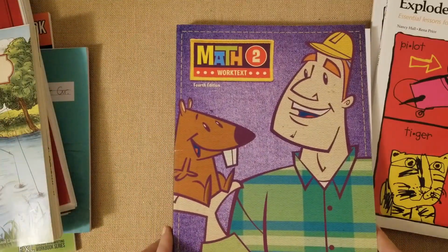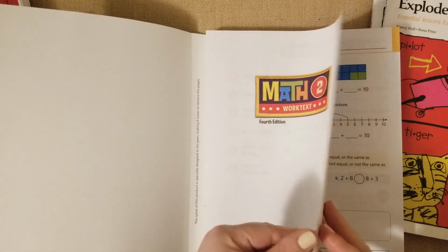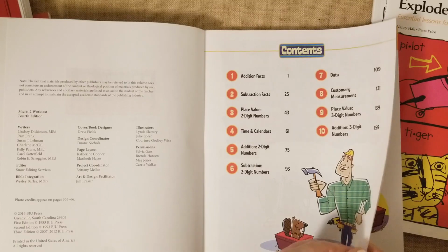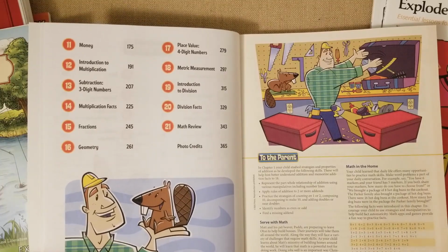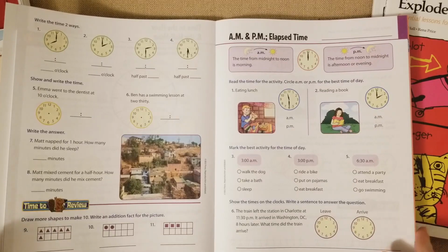So Math 2 is really good. We used this for my daughter's second grade, and I have a whole entire flip through of this book. So if you're looking for a flip through with every page and me going through each chapter, that will be a video I'll link down below for you guys. I'm just showing you the table of contents and what the kids are going to be learning, so you can take a little screenshot. And this is a little example of the inside of the book.